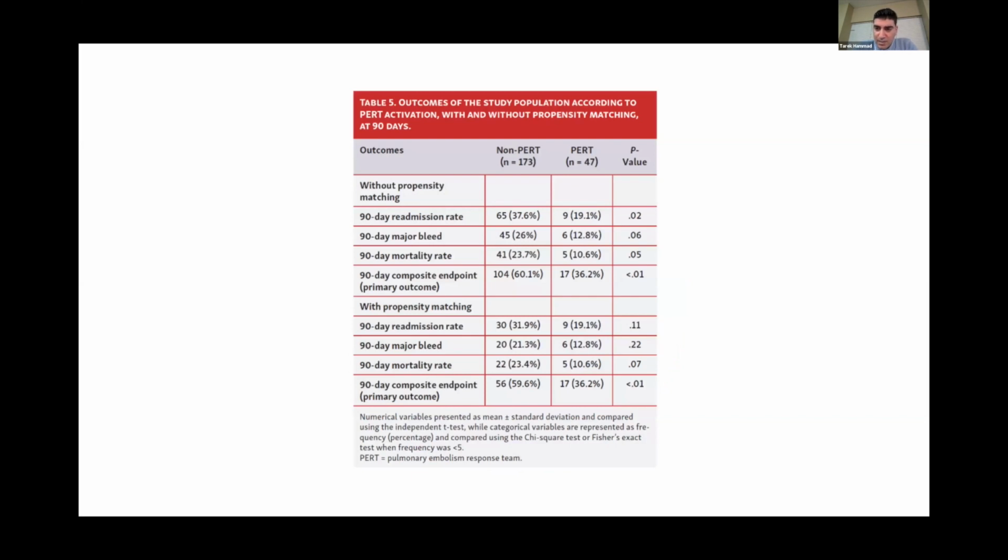So basically, we looked at these 2 groups and we looked at the outcomes, and to adjust for the differences in baseline characteristics, we did a 2-step analysis. The first one was to use propensity matching in a 2-to-1 fashion to eliminate some of the differences. And these are the outcomes. If you look at the second half of the table, the 90-day outcome rates for major bleed, mortality, and the composite endpoint, you can see that there was a trend toward lower 90-day mortality, and the composite endpoint was significant. 60% of the no PERT group got one of these 3 events versus only 20% of the PERT group.